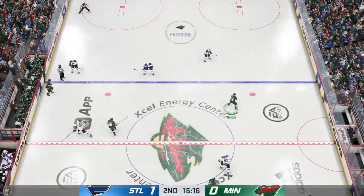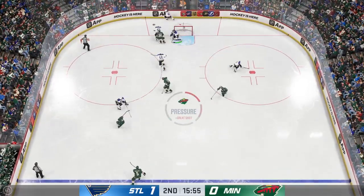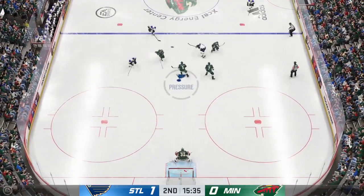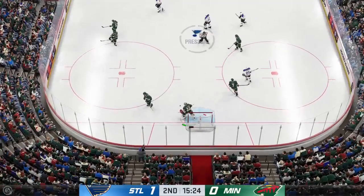Turns it over. Minnesota's been working hard all night, James. They've been intercepting pucks at a great stick position, and it's been a defensive clinic. They've got to find ways to get to the other side of the puck and generate some offense. Quick pass to Hayes. Off the post! Gustafson's going to hang on to the puck for a whistle.